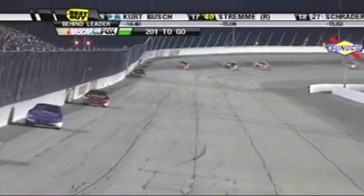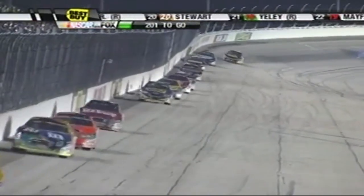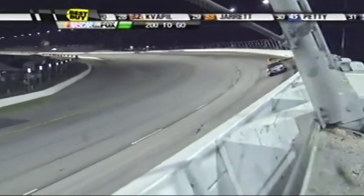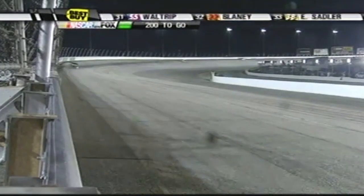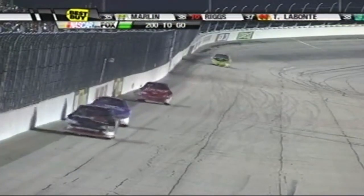Even Brian Vickers, who crashed to bring out the first caution of the night, got his car repaired. And he's back on track, although 114 laps down. Matt Kenseth out front by half a second. Jimmy Johnson knocking that margin down by about a tenth of a second a lap with 200 laps to go. Greg Biffle 1.8 seconds off the lead. Denny Hamlin 3.5 back. There they all are, with Newman and Junior 5 seconds.